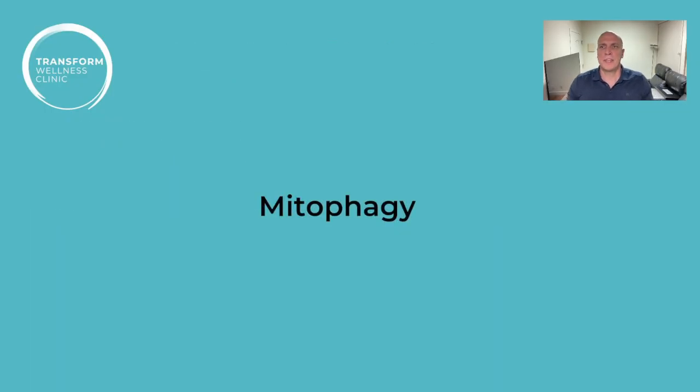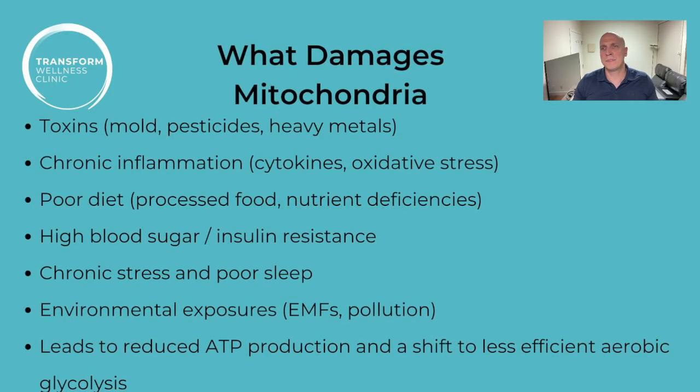Mitophagy. I do want to talk about this as well. Mitophagy is the turnover of damaged mitochondria. So, our cells are getting damaged all the time. It's just part of life. Toxins, poor diet, high blood sugar, chronic inflammation, poor sleep, stress, pollution, environmental exposures. All those damage your mitochondria, which leads to a reduced ATP production and a shift to less efficient aerobic glycolysis. So we don't want damaged mitochondria.